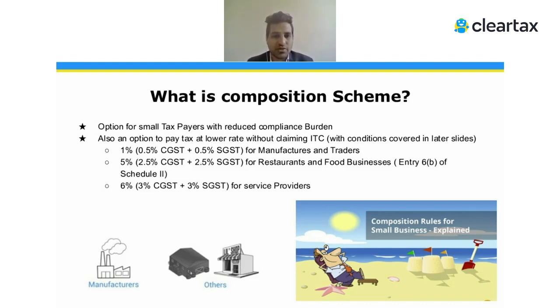So this is 5% for the restaurant business. Also, this was not there from the beginning for service providers. Earlier, service providers were not allowed to take the benefit of composition. However, later on, the government came up with a scheme wherein service providers with a turnover limit that we'll discuss later on, that is 50 lakh rupees, can also opt for composition scheme. We'll discuss the turnover in the later slides. The rate of tax will be 6%, and that was effective from April 2019. So this is basically the scheme for composition taxpayers.